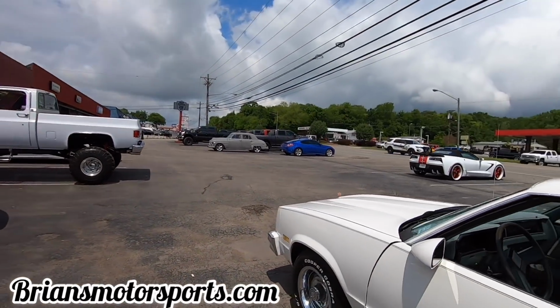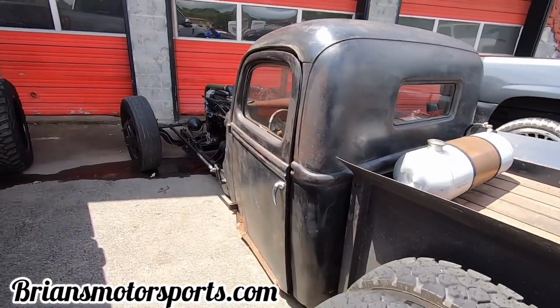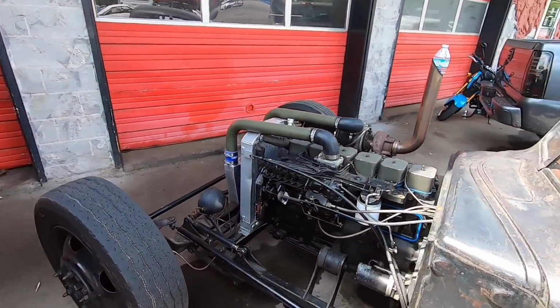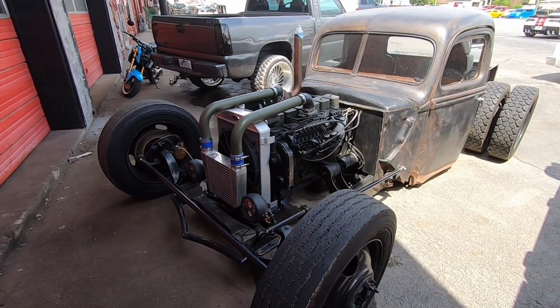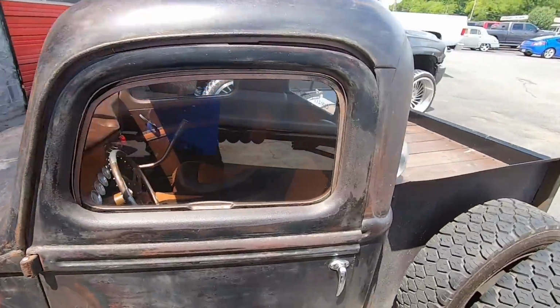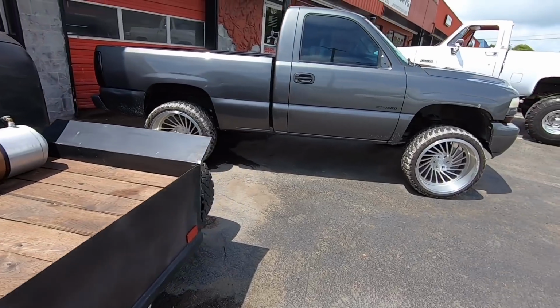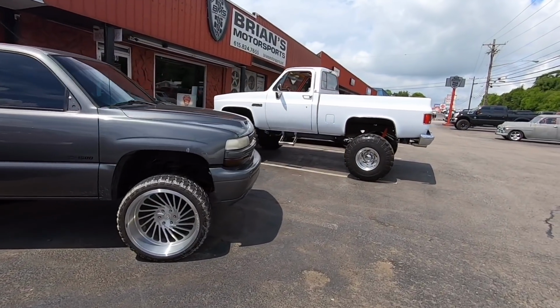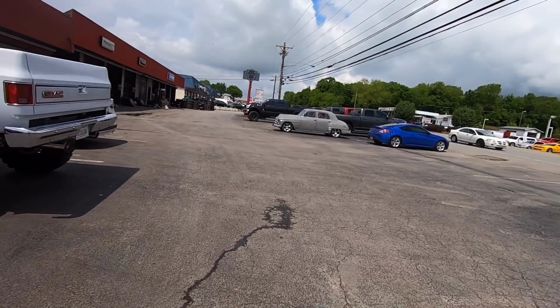This is the shop. Corvette sitting out here. Look at this thing. Goodness. That's sweet. I'm telling you, they're always doing something wild down here. That's why I drive through. That thing's sweet. Just kind of glance around the parking lot, and we'll head on back to the lot.